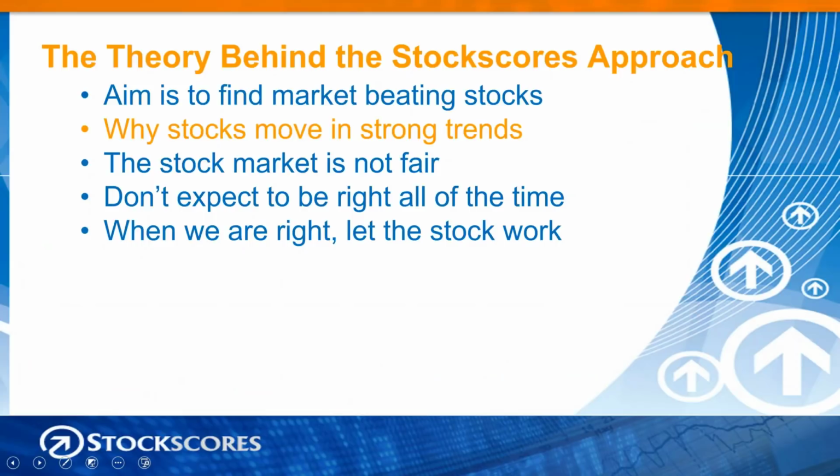So now, why does it happen that stocks move in strong trends? Why do some stocks beat the market while most do not? Well, the reason comes down to fundamentals. It's the company's business that drives the performance of the stock. So if their earnings are growing, if they are a gold mining company and they discover a new deposit of gold, if they're an oil company and the pipelines to get oil out of Alberta to foreign markets is built, all of those things have a positive effect on earnings.